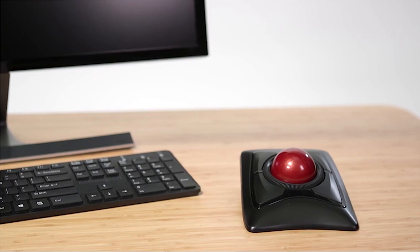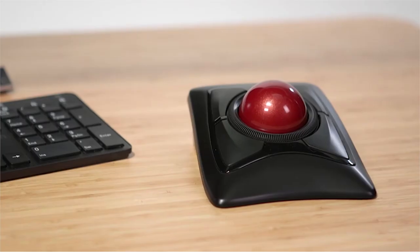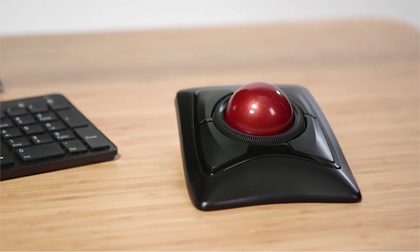Hi, Adrian here for Kensington. You're probably familiar with trackballs, but if you're a mouse user, maybe you've been a little hesitant to try one, unsure if you'd like it or not. Well, the fact is, most people who make the switch get comfortable using their new trackball in less than a week, and enjoy it so much, they say they'd never go back.